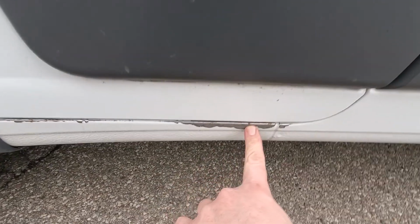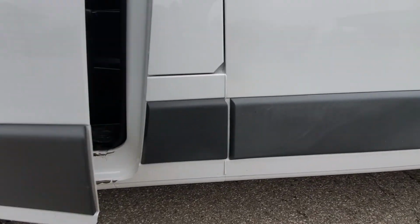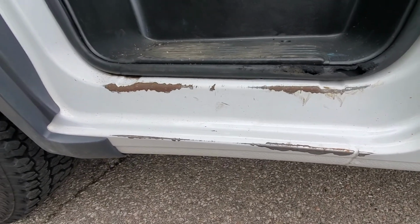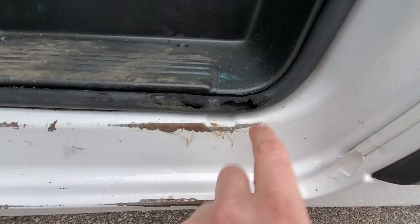I see a little bit of the paint chipping off here from people's feet hitting, which should probably be fixed up before it turns to rust. Not an issue now, but if we paint it up, it won't be an issue. And that's a little busted too from people rubbing their feet on there.